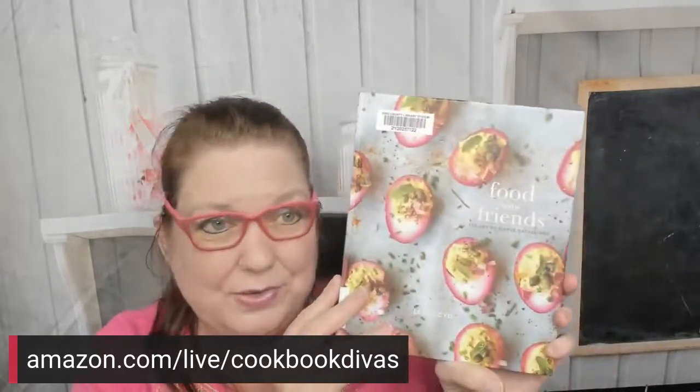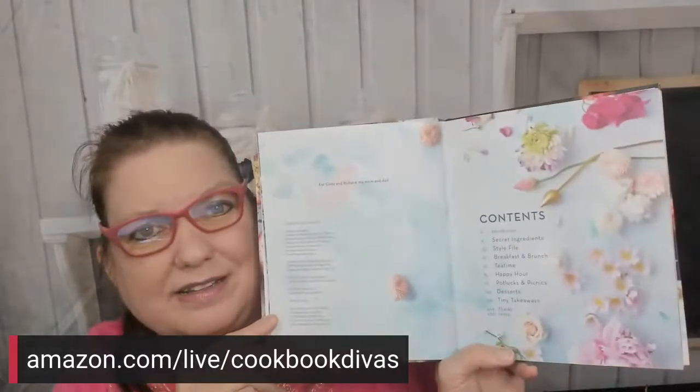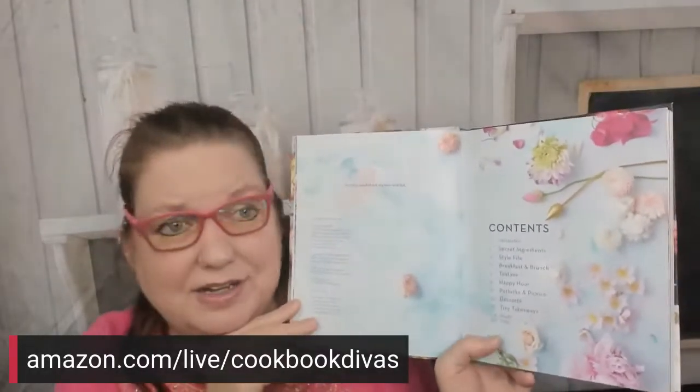Okay. Food with Friends. Came out in 2016. I'm already loving the photography. Ooh, really loving it. Clarkson Potter is the publisher. They have great cookbooks. Look at this beautiful table of contents. Oh my gosh. This is going to be hard to give back to the library.